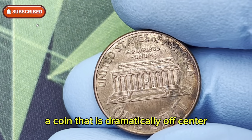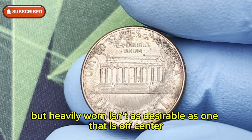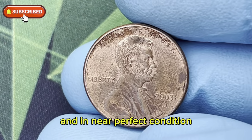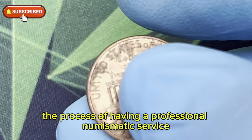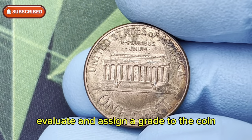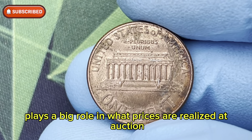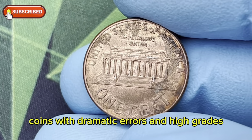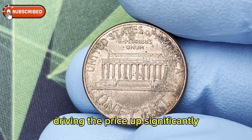A coin that is dramatically off-center but heavily worn isn't as desirable as one that is off-center and in near-perfect condition. That's why grading, the process of having a professional numismatic service evaluate and assign a grade to the coin, plays a big role in what prices are realized at auction. Coins with dramatic errors and high grades often attract multiple bidders, driving the price up significantly.